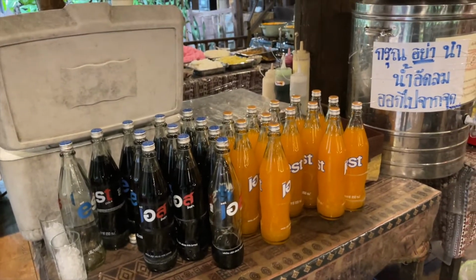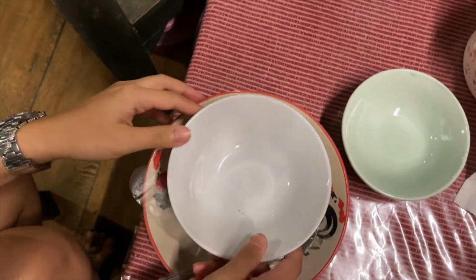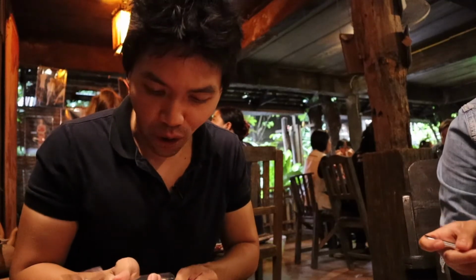Okay, they've given us a bunch of bowls here. Normally they just give you like one, but here they give you like a million bowls. So we got our first round of the curry.